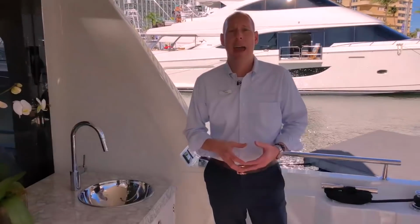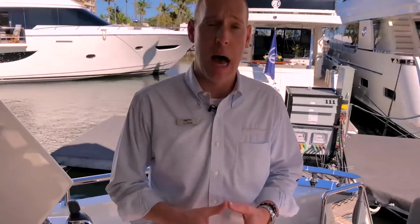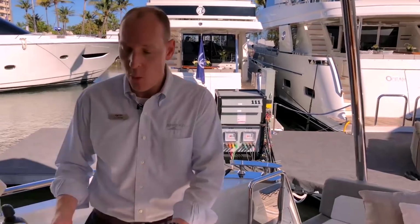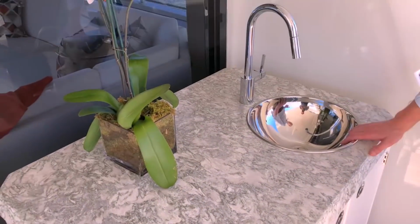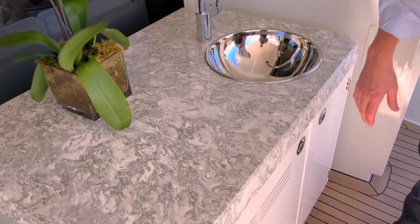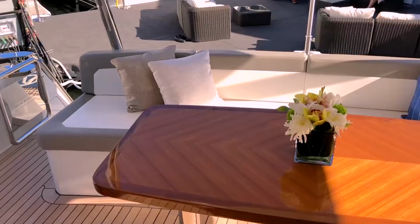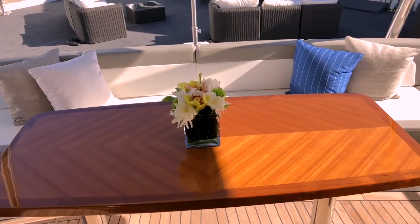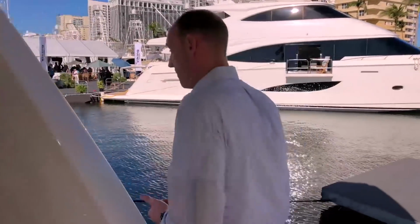So you want to talk about entertaining space on a 70. This boat checks all of the boxes. You've got another wet bar down here with another refrigerator or ice maker combination, a sink, great aft seating area here. You can put some more steps. So you've got on the bridge, you've got in the cockpit, and then we're going to take another quick walk up to the bow so that you can see the seating area up there as well.